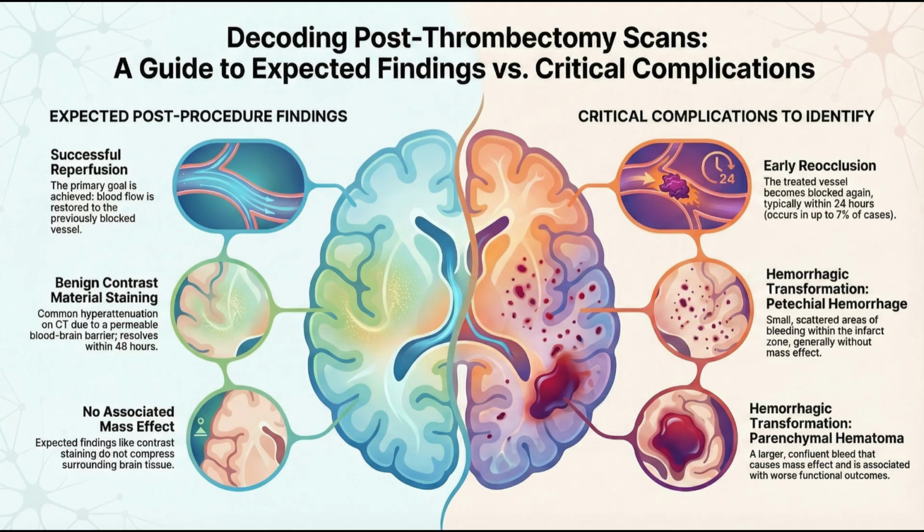But the finding that really seems to throw the most fear into the clinical team is contrast material staining. Why does the contrast leak out, and how long does it stick around? So this phenomenon is tied directly to the stroke itself. Normally, you have the blood-brain barrier. It acts like a fortress wall, right? It's very restrictive about what it lets pass from the blood into the brain tissue. Okay. But during an acute stroke, that lack of oxygen, the ischemia, causes inflammation, and it damages that fortress wall. It makes the barrier much more permeable.